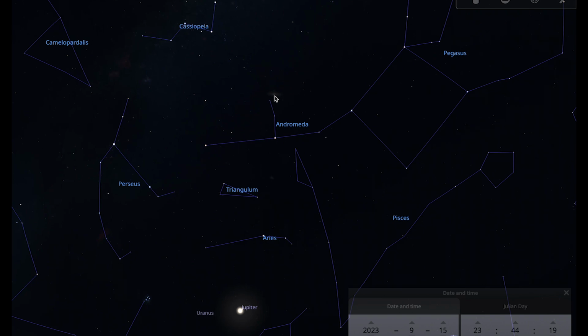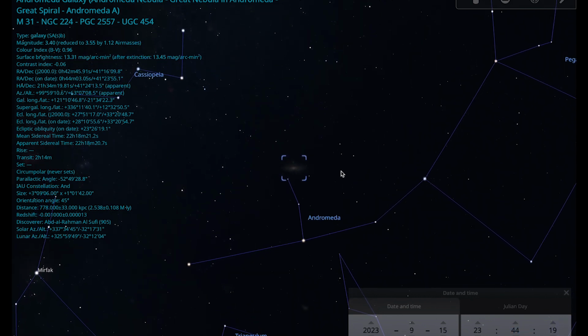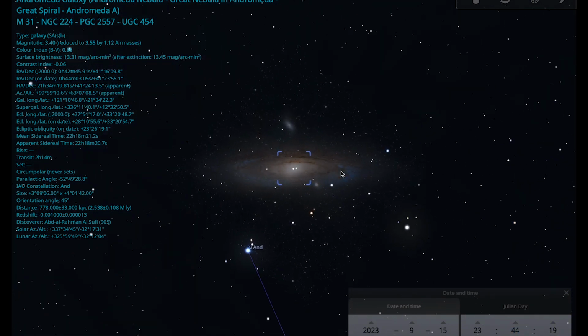When you have located it, you can also have a look through a pair of binoculars or a small telescope, and it will look like a slightly better fuzzy patch. It appears to be quite small because we only see the bright central part of the galaxy, but actually it's huge and covers an area about 6 times as wide as the full moon and contains 1 trillion stars. So if it was a bit brighter, then you would see it covering a huge area of the sky.